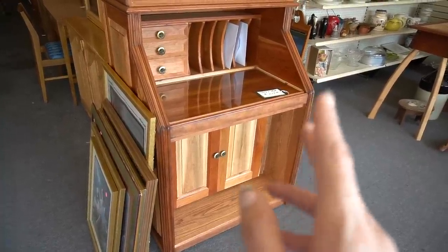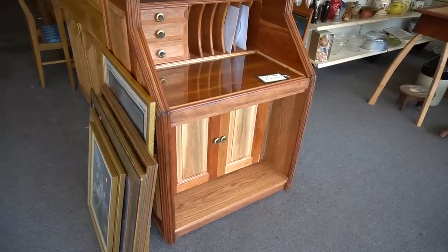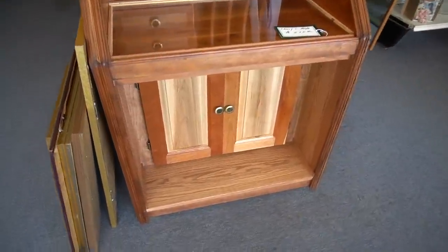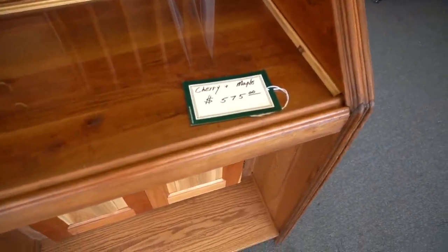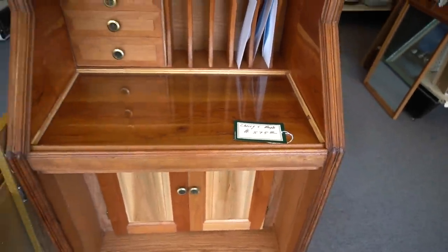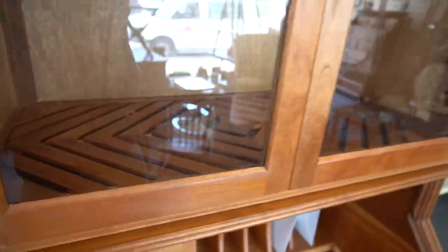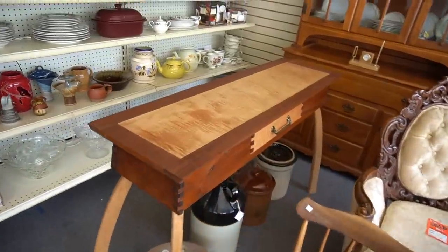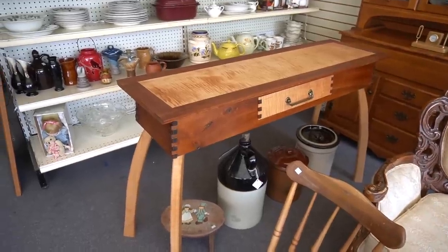Alright, so the owner of the shop actually makes these, and he was showing us his wood shop. But this is amazing. I think he does incredible work, so I wanted to show it to you guys. And it's only $5.75 for this beautiful secretary. I feel like that's a really fair price for this custom work, but look at it. All that detail on the inside. I think that's just astounding. And he also made this piece over here. Look at that. If there was only room in the car.